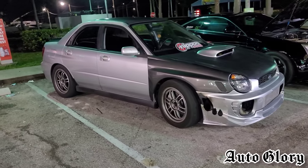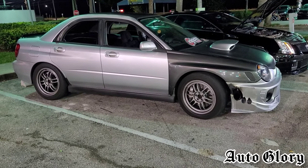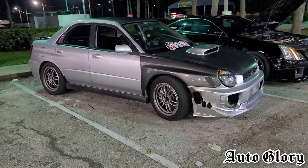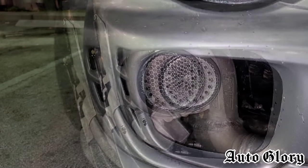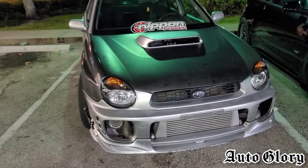Now, last time you guys saw this car on the channel, I raced up against a Plaid. And this has a built 2.5 STI engine with a stock 07 STI transmission. And he's got a Precision 6466 turbo. Now, he is also running on E85.